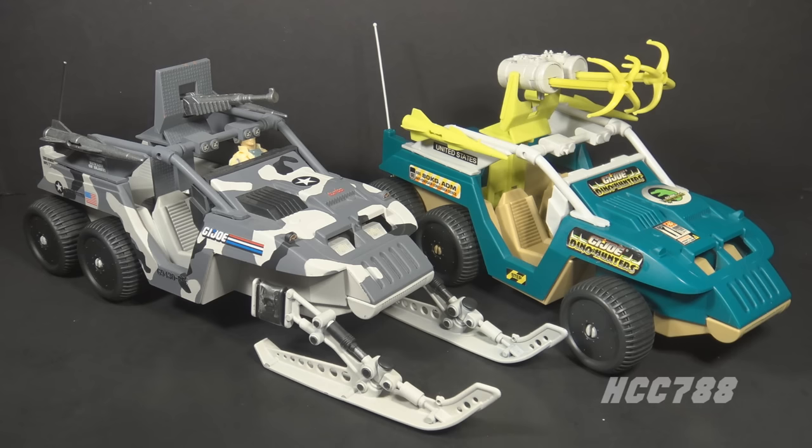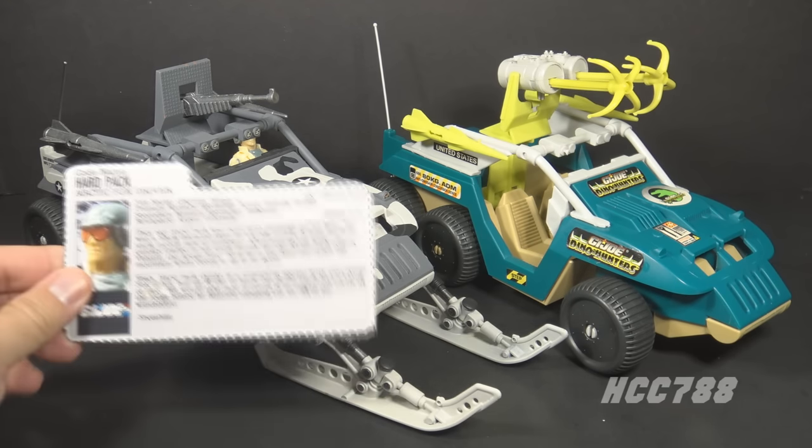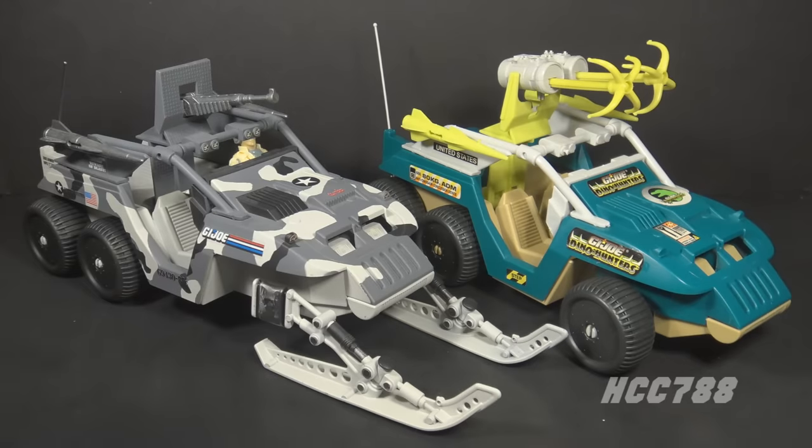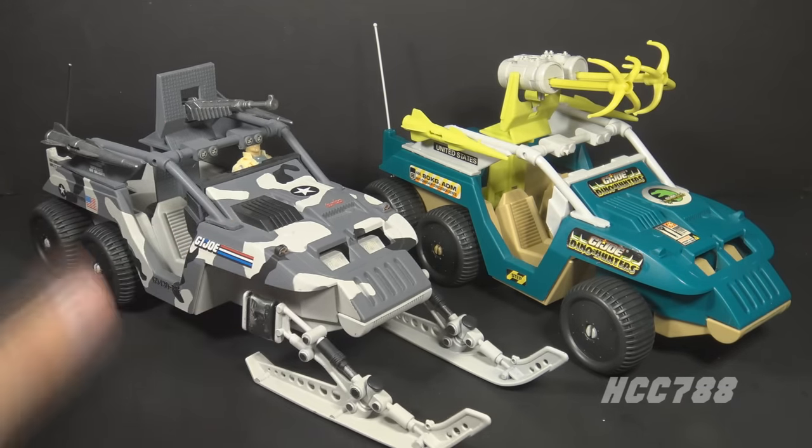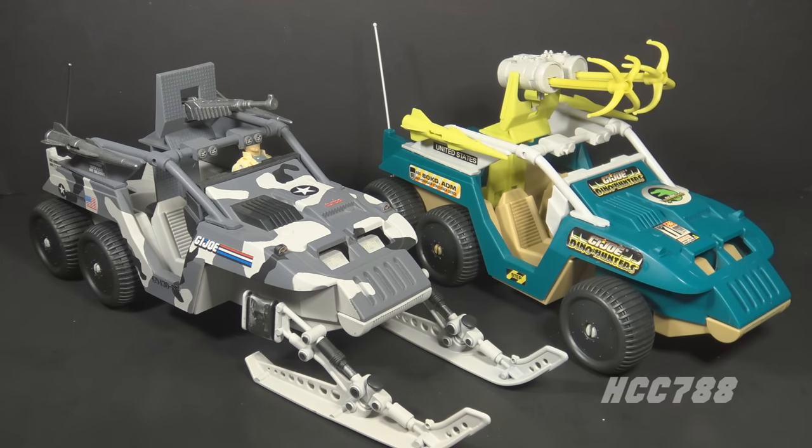This is the Arctic Fox with driver hard pack. It even includes a file card. This isn't really directly related to this review, but I'll take any chance I can to show this thing off. I think this is an amazing custom and it looks great. Thank you again, Painted Plastic. I'm very grateful to have this.